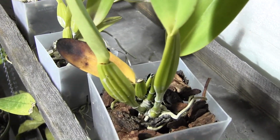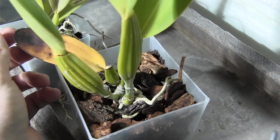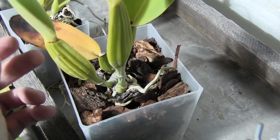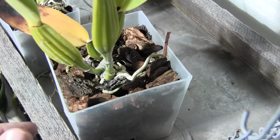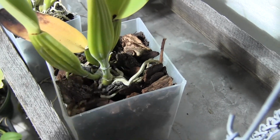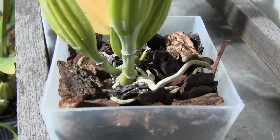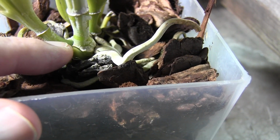But this, I think, is just a result of the repotting. It just had a little bit of a shock, but it doesn't concern me. It's very normal for leaves to fall off after things like that. If it was progressing really quickly and it looked like rot or something, then I'd be panicked. But anyway, my attention is right here on this little growth, this little thing here.